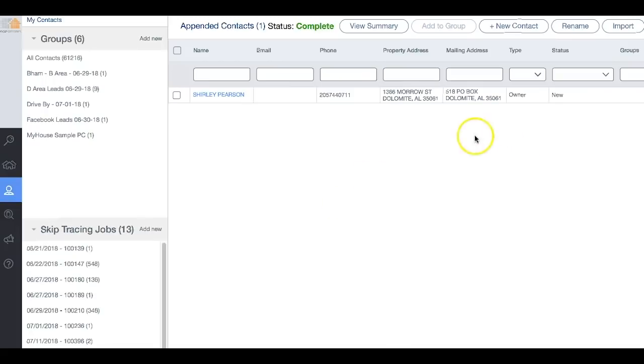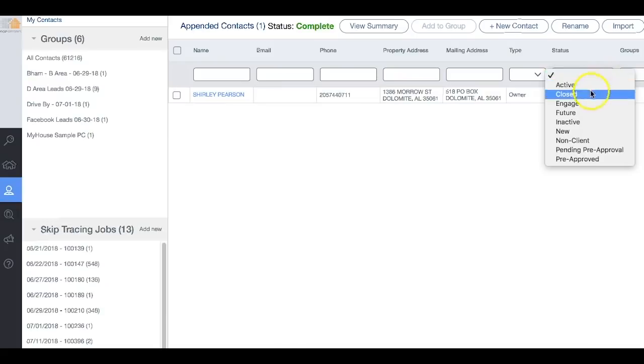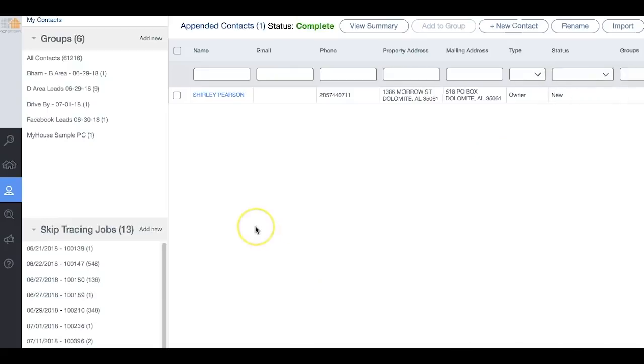Now, one of the things, just while I got you here, is that you do know that you can create your own list or groups. This is also in the CRM system within PropStream, aka Dealulator. And you have your status over here. You put active, closed, engaged, future, inactive, new, non-client, pending approval, pre-approved. On top of this, back to the skip tracing.